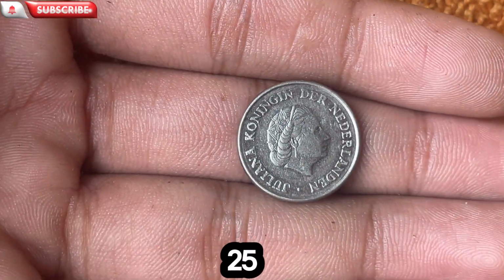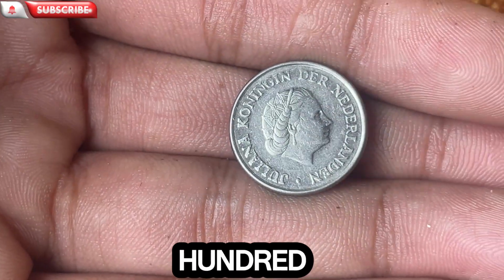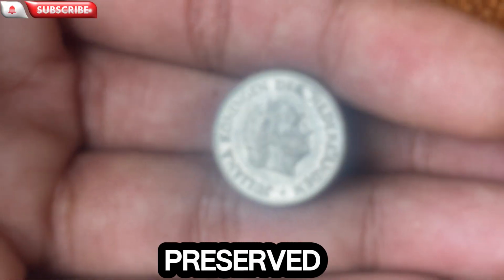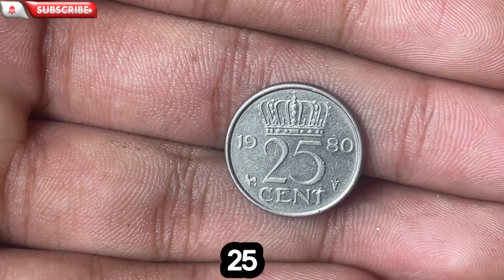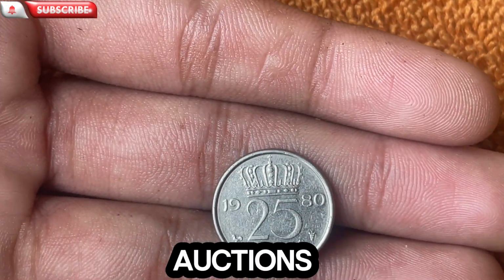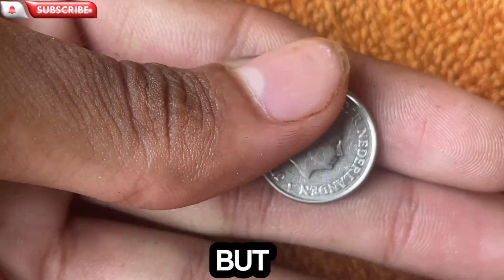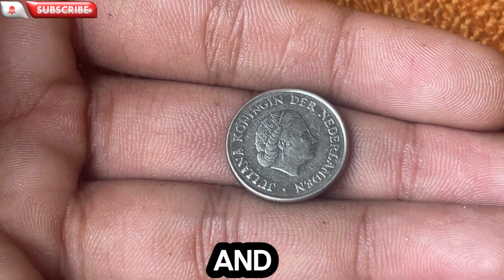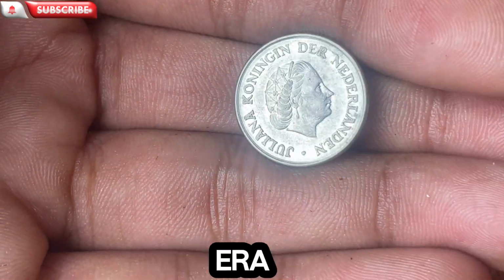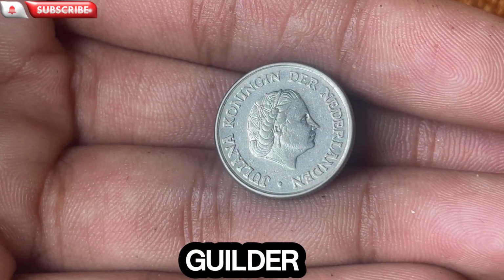Some early silver 25-cent coins from the 1800s can be worth $50 to even several $100s, depending on rarity and preservation. For example, a well-preserved Queen Wilhelmina silver 25-cent coin from the late 1800s can bring in serious money at auctions. And collectors around the world look for these coins not just for their metal value, but also for their historical importance and beautiful designs. Even modern 25-cent coins from Queen Beatrix's era have their value if they are kept in mint condition or are part of a complete guilder coin collection.